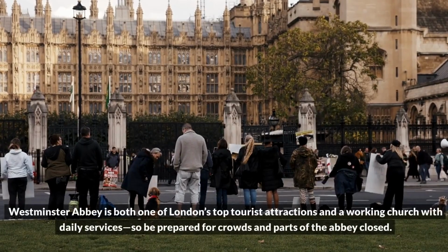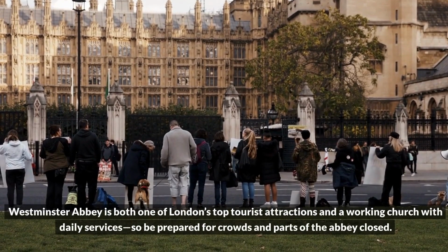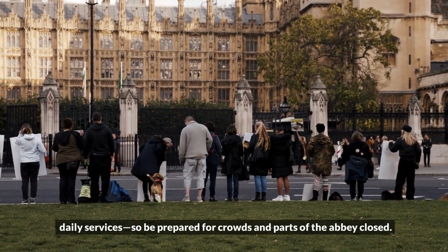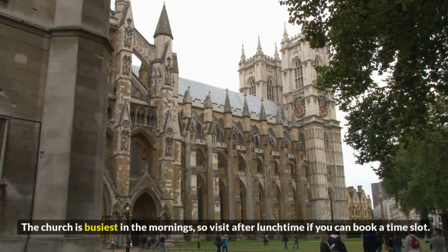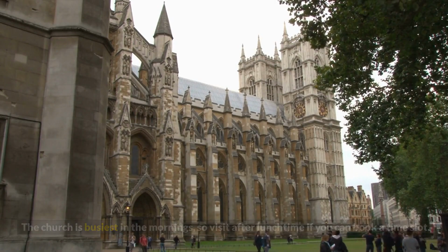Westminster Abbey is both one of London's top tourist attractions and a working church with daily services, so be prepared for crowds and parts of the Abbey closed. The church is busiest in the mornings, so visit after lunchtime if you can book a time slot.